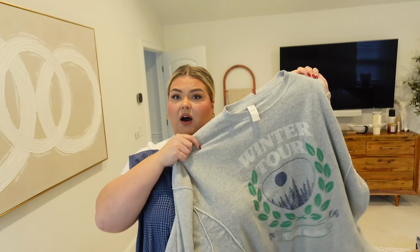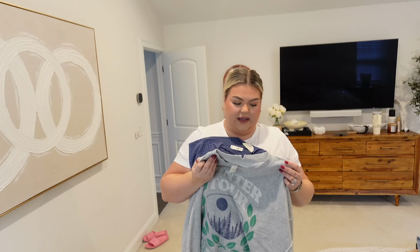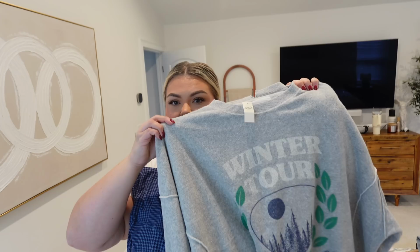So picture this with this. Oh my gosh, I'm not gonna wear this yet either, but it just says winter tour, and it is the comfiest, softest, a softer version than a terry fabric, but so cute with these pants. Ugh, that combo, you guys. I'm gonna put it on. I don't even wanna put it on, but I just feel like it's gonna be so cute.